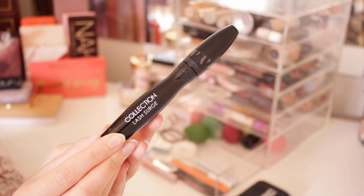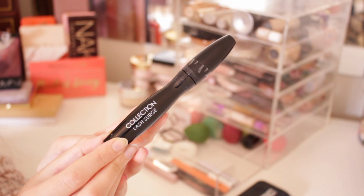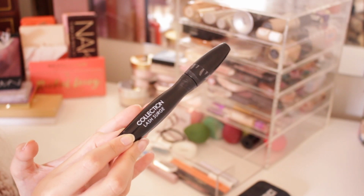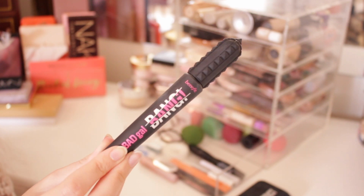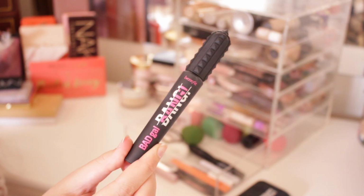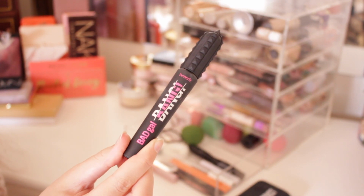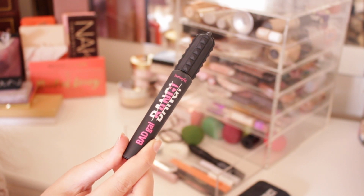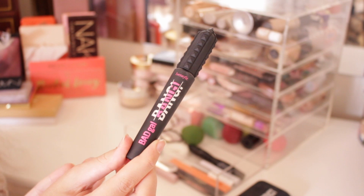Moving on to mascaras, I have of course got the Collection Lash Surge. I'm pretty sure in my Declutter that was like the third one. Absolute go-to if in doubt mascara. And then aside from the Collection Lash Surge, I have fallen back in love with the Benefit Bad Gal Bang. I did have this a few years ago, but I never repurchased it, but honestly I just find this so lengthening. I wouldn't say it gives the most volume, but I do love the length that it gives, and that is probably the thing I look most for when it comes to mascara.